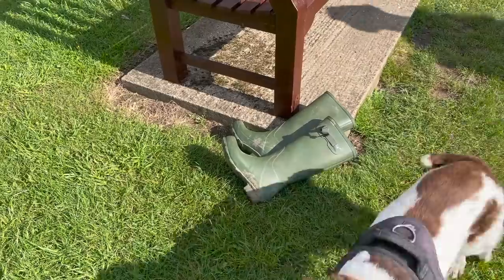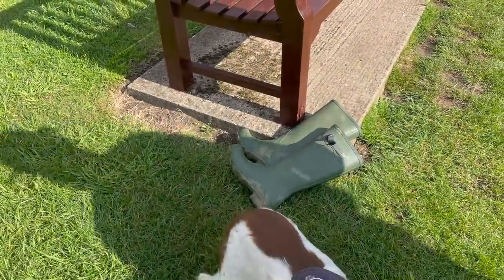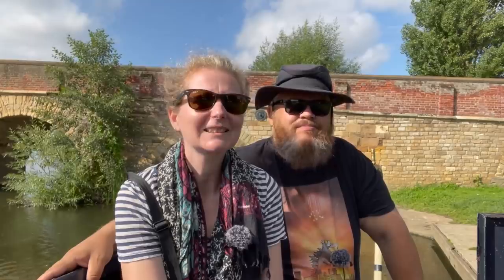Someone's left their wellies. I don't know why, but sitting at a bench over there is a pair of wellies, a good-sized pair of wellies too. Might even fit you. I don't know what that's all about.